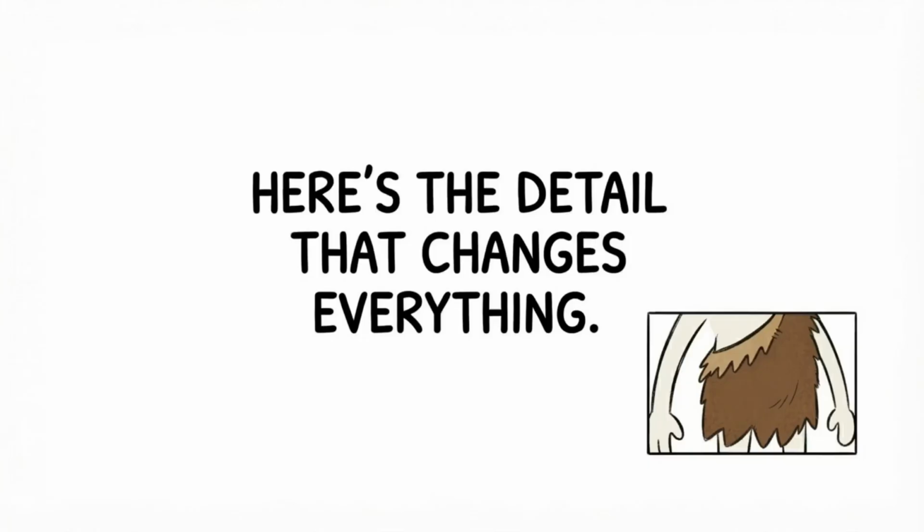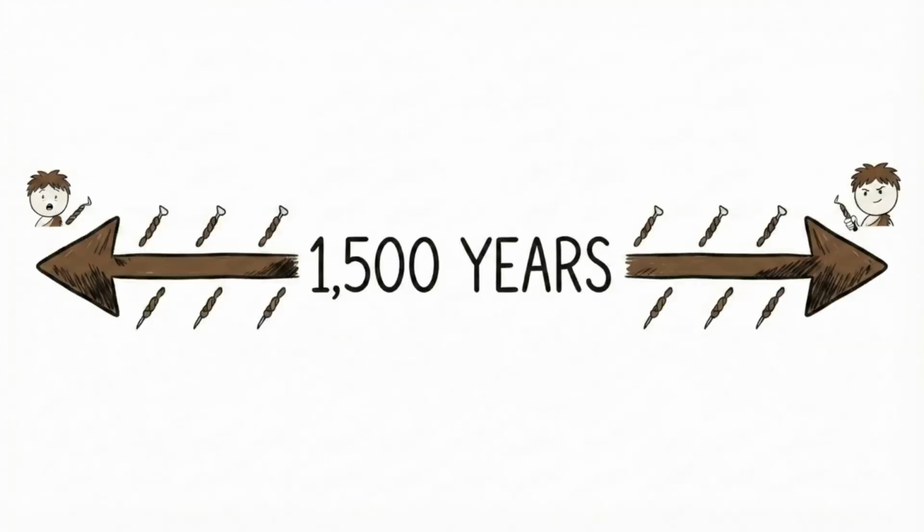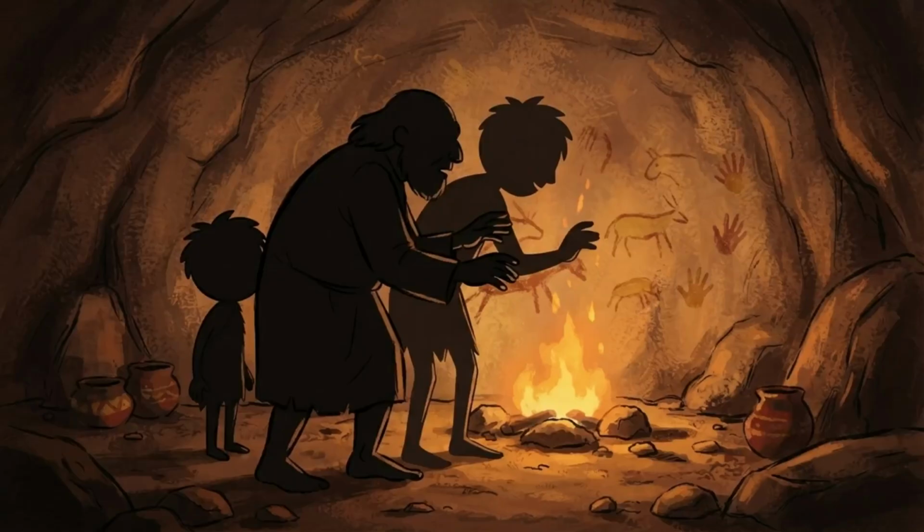Here's the detail that changes the whole picture. This wasn't a single desperate experiment. The drilling at Mehrgarh continued as a consistent tradition for roughly 1,500 years. Generation after generation, someone at this site knew how to do this and passed the knowledge on.